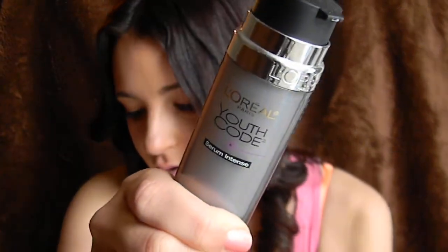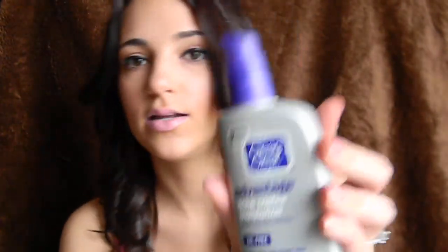Okay, so for face, I've been using the L'Oreal Youth Code, which I used in my last video, and I actually brought back the Clean and Clear Advantage Acne Control Moisturizer because my face was breaking out and it was gross. So I've been using this a little bit, but mostly this.